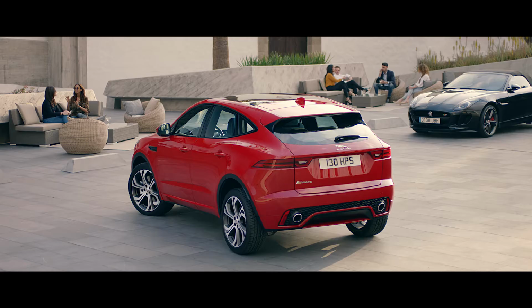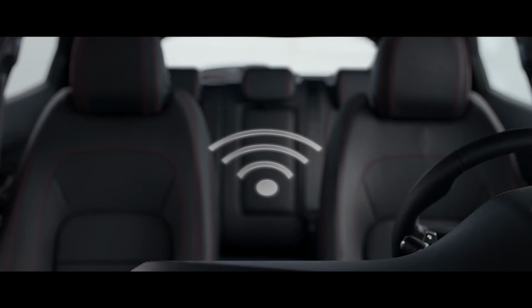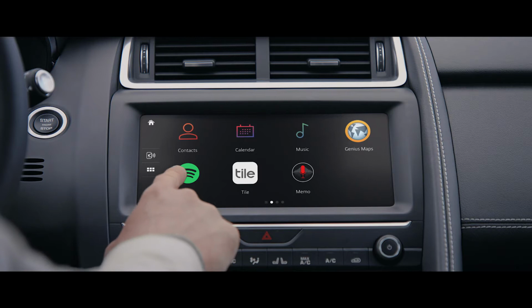The new E-Pace features state-of-the-art connected technology. Inbuilt Wi-Fi hotspot connectivity keeps you seamlessly connected at all times. You can also access your music streaming service and stream movies using the inbuilt 4G connectivity.